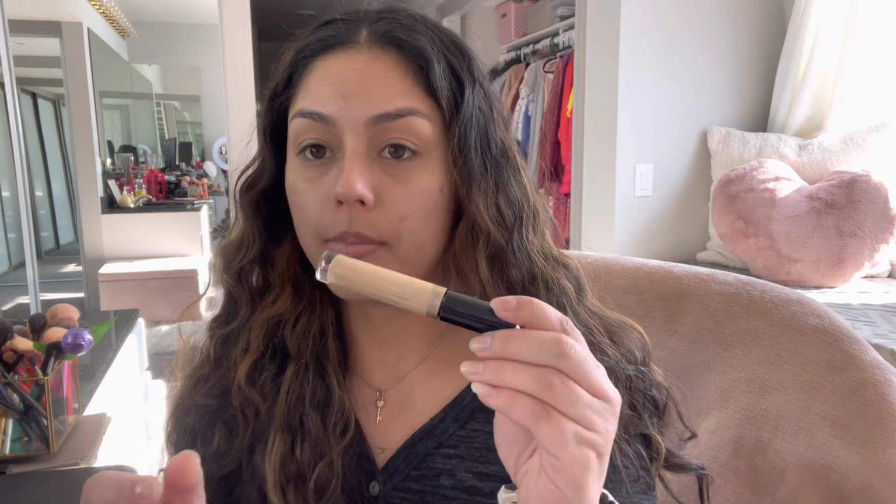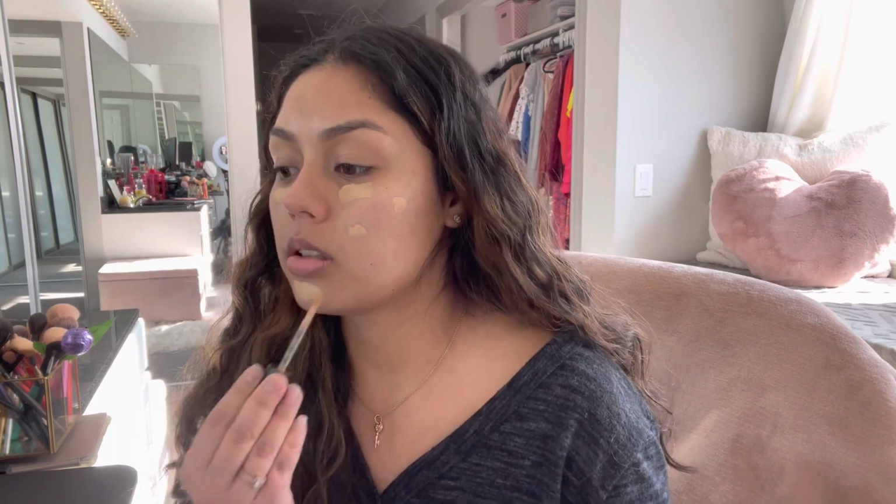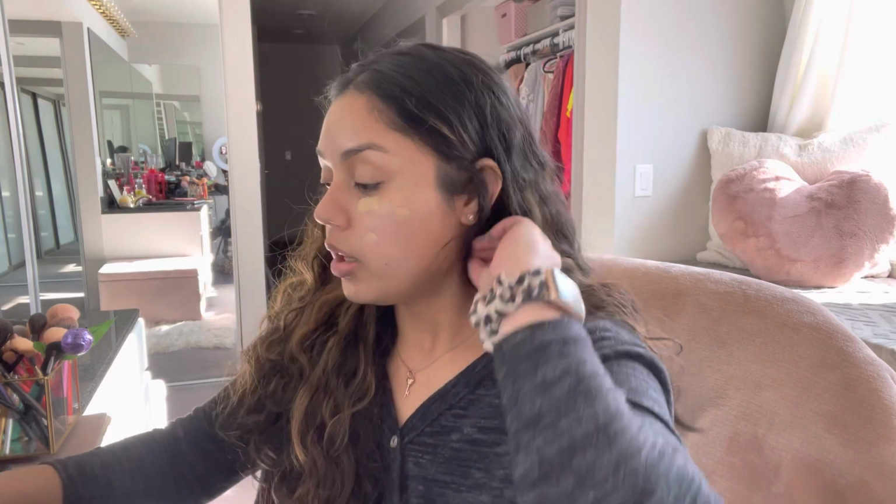The next thing I will do is take my concealer. This is the Born This Way concealer. It is a couple shades lighter than my foundation, which is what you want to get for your concealer, or at least that's what I think, to cover up whatever imperfections you might want to. Of course, I have under-eye bags, so I usually put a little bit there on each side. And if I have acne spots or acne marks, I'll put some on those spots. This is in the shade Medium Nude, if anyone is interested. And I'll take my sponge.